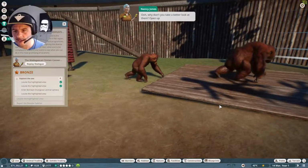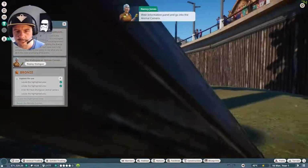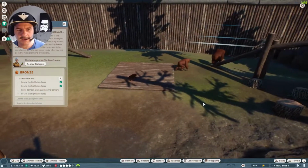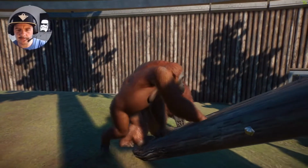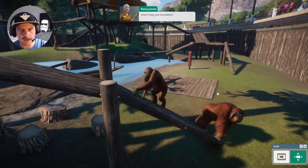Why don't you take a better look at them? Open up their information panel and go into the animal camera. I think they're bigger than lions as well. Okay, let's open up on the female in the middle. There she is. What's she doing? Aren't they just incredible? She's climbing.